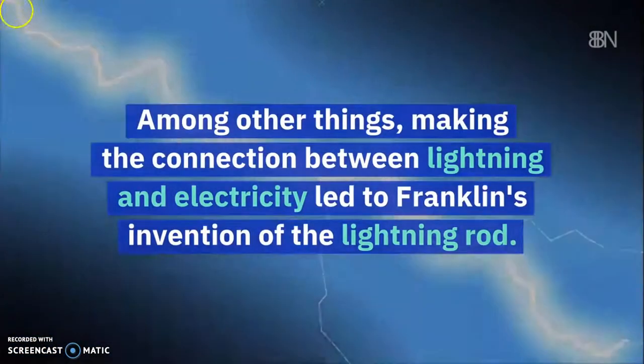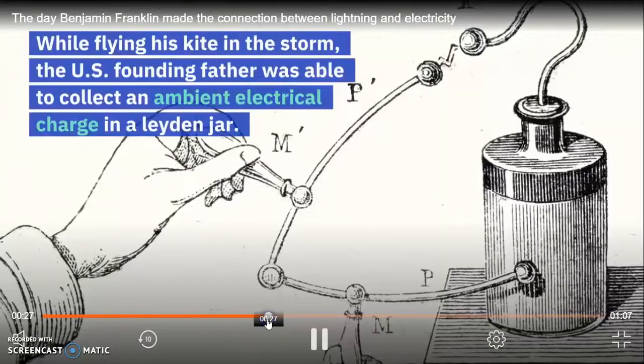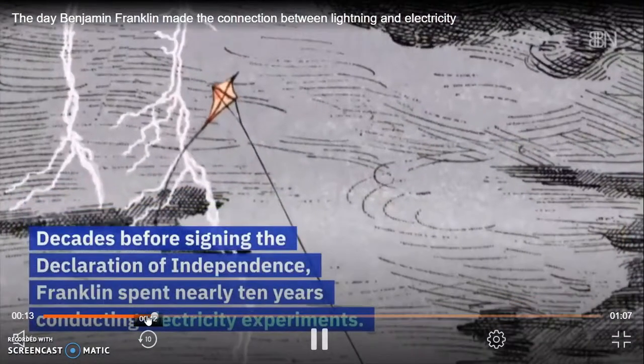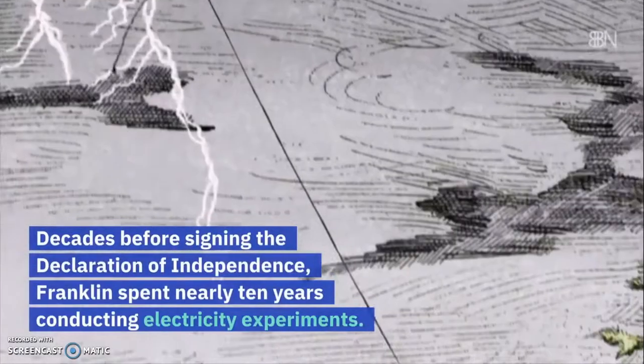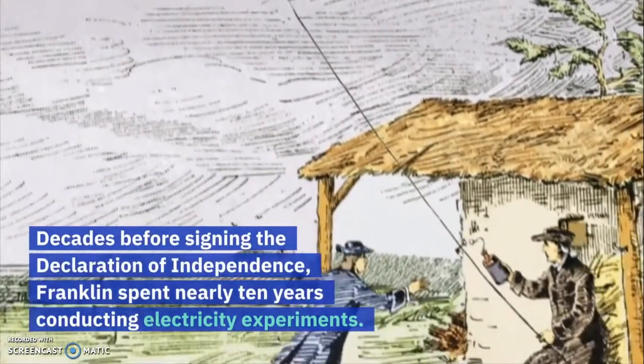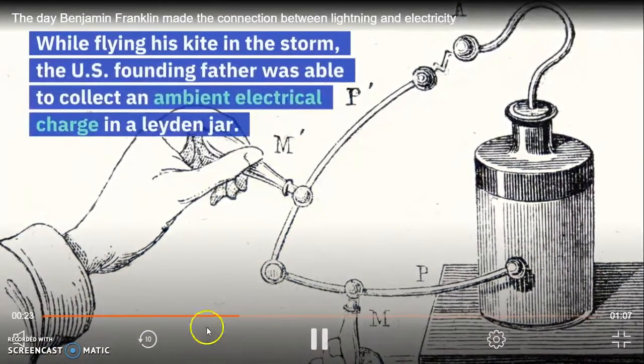The last piece of the puzzle was the metal key. Franklin attached it to the hemp string, and with his son's help, got the kite aloft. Then they waited. Just as he was beginning to despair, Priestley wrote, Franklin noticed loose threads of the hemp string standing erect, just as if they had been suspended on a common conductor.